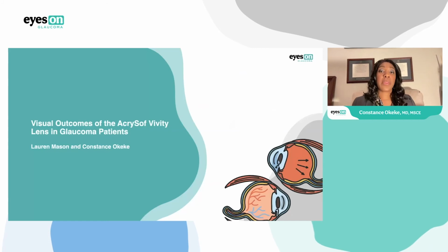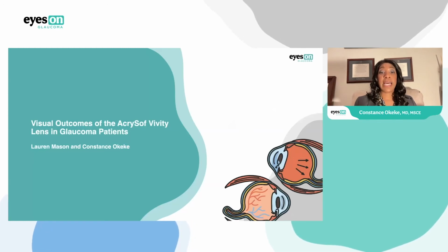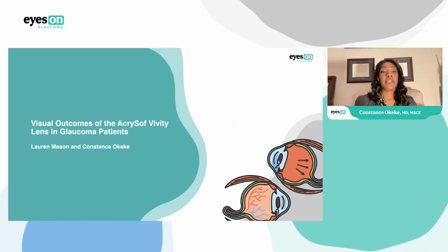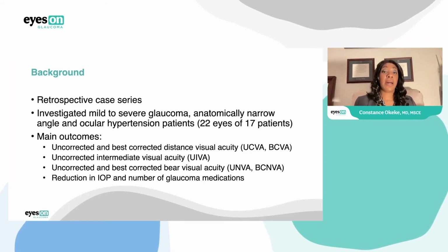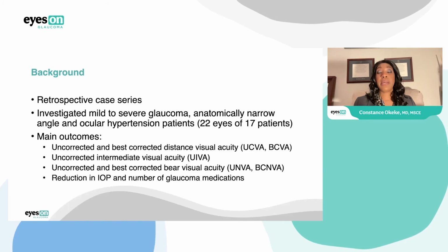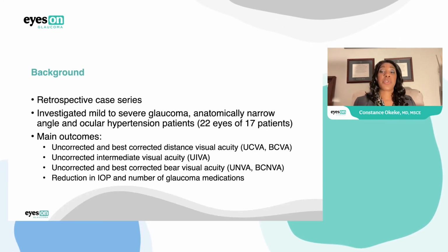So I also, with a medical student from Eastern Virginia Medical School, Lauren Mason, did some looking at some of the data for some of our Vivity patients who had glaucoma. This was a retrospective case series. We looked at patients who had mild, moderate, and severe glaucoma who underwent having the Vivity lens. Also, there were patients who had anatomically narrow angle and ocular hypertensive patients. There were 22 eyes of 17 patients.